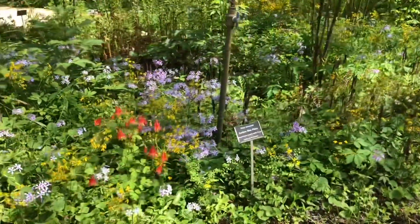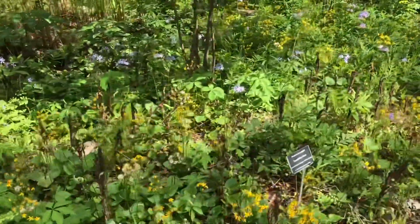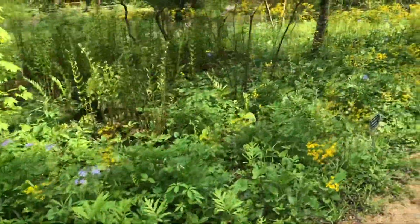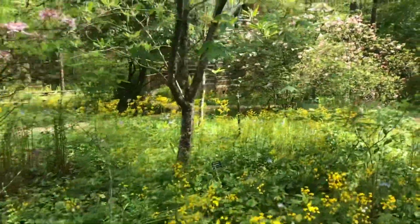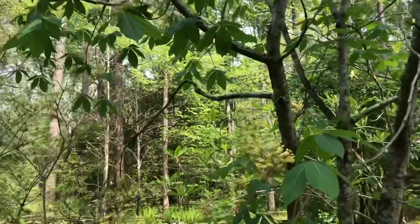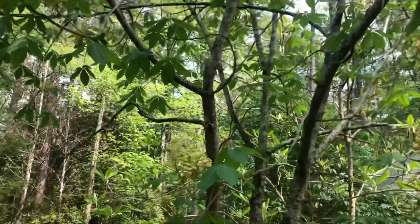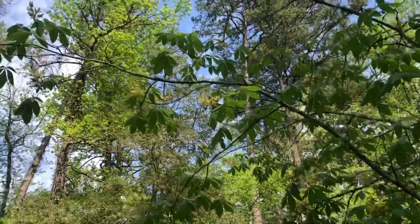This mix of the phlox and these different ferns, it's just so magical. It really does feel like a fairyland. All right, now here we are at the Aesculus. That is Aesculus sylvatica, the painted buckeye. I just really like Aesculus in general, so I highly recommend growing them.